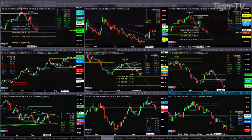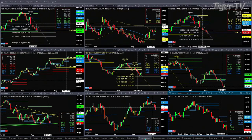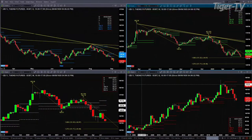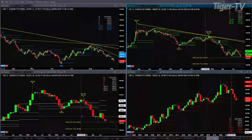For the 30-year treasury, let me see here if I can get to the larger charts momentarily. Get out to the 30-year treasury here. Here we go. So now we've got our four panel. The key level for the 30-year treasury is going to be 1 to 31.01. You close below that, that says we're headed lower, like 1.21.